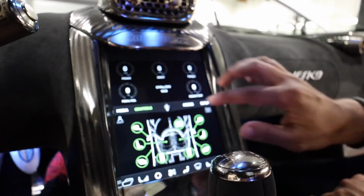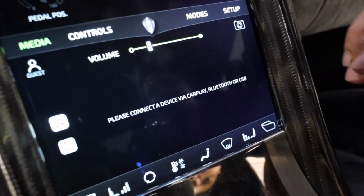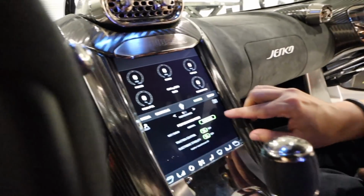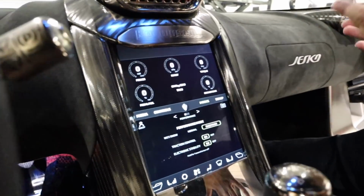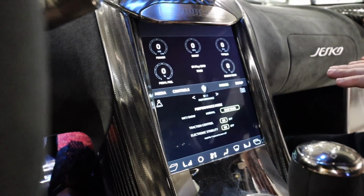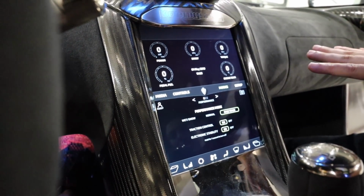It has different screens. Right now it's not a fully functional car. We got Bluetooth, USB, pedal position, different modes. Normal mode will actually lift the car a little higher, so it does have a lifting system. And then the racetrack mode is lower. You'll see pictures of the car in racetrack mode, because it's just like the Huracans or every other car. It looks nice when racetrack mode is down.